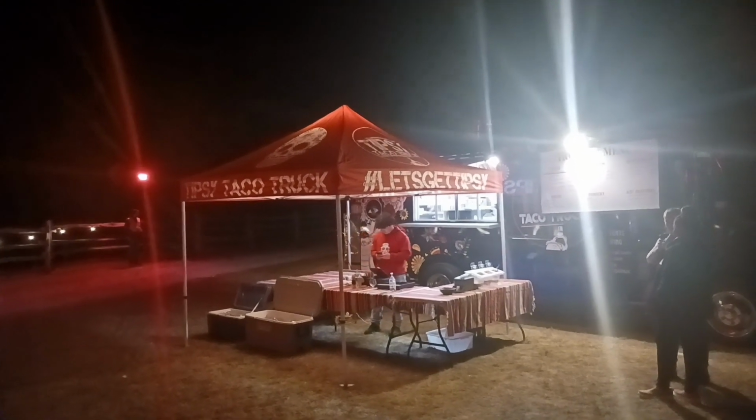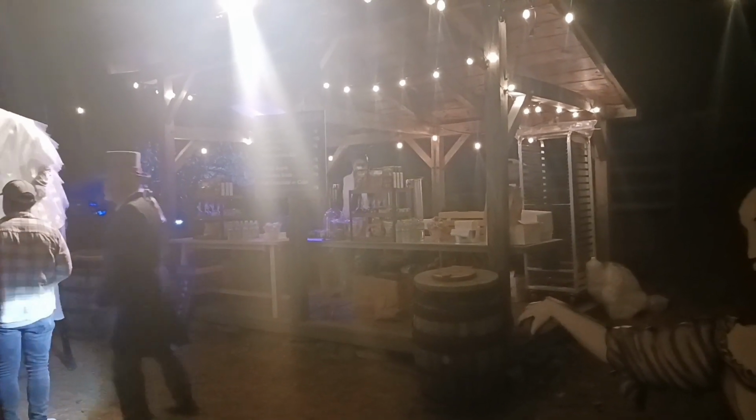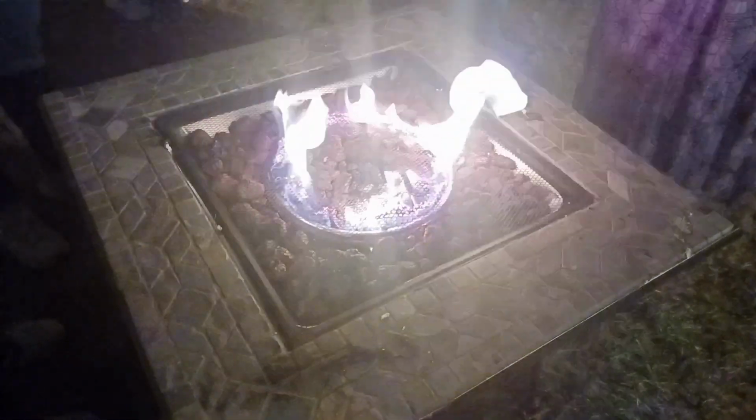Guys, of course, they have some food here. There's a taco truck right there. There's a barbecue truck right there. Guys, over at this stand, you could get a s'mores kit, and you could cook them right over here.